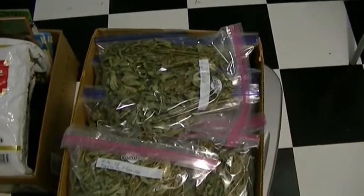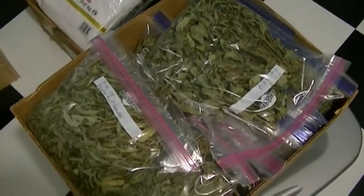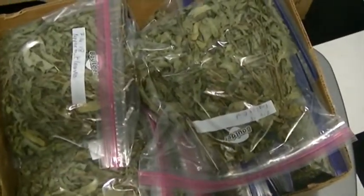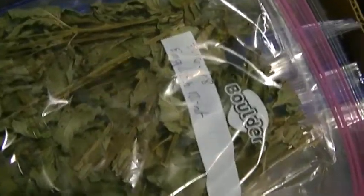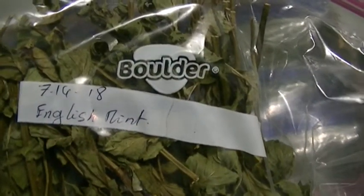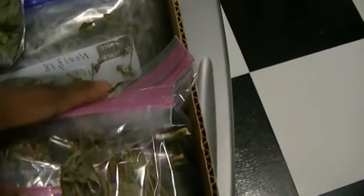I just use plastic bags and I'll put them in it. So we have peppermint, English mint, and I'll put the date. So this one dated from 2018. So I still have herbs from 2018 that I have not even used.